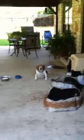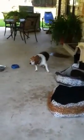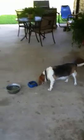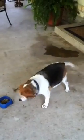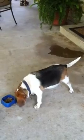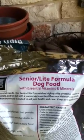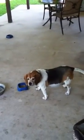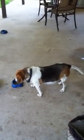And guess who we got here? Buddy checking me out. We got him on a diet, but we're feeding him this Senior Light formula dog food. And there's the dog that's been eating Senior Light.